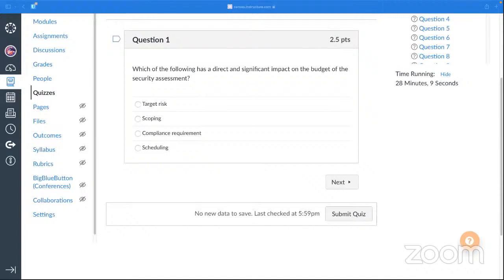So we're going to do an assessment, figure out weak points. Which one will cost more money? Does it cost more money to scope out, or will it cost more money to figure out risk? Looks like there's 2 votes for number 2. One vote for number 1.